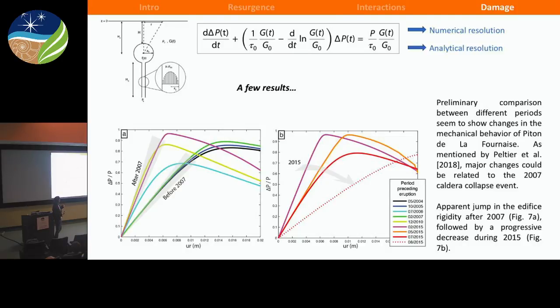After 2015, we had, again, a lot of eruptions, and we seem to see again a decrease in the elastic properties, the elastic modulus of our edifice. We have to be very cautious about this. This is very preliminary results, and we're still working on it.